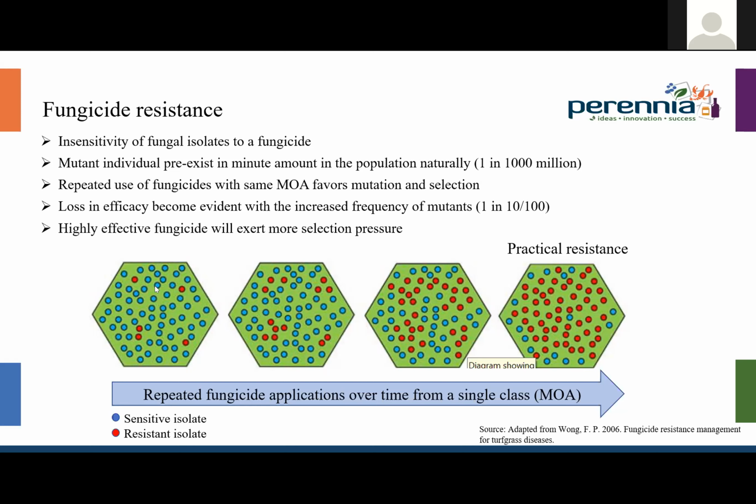So this represents the situation in the field. These are the wild type individuals of a pathogen, and the red dots are the mutated ones. Because the pathogen has been in the field for many years, during the growing season, by natural recombination, there are mutants. The fungicide does not induce that mutation, but it helps in the selection of those mutant individuals over time. In this case, the red ones have the mutated target site.